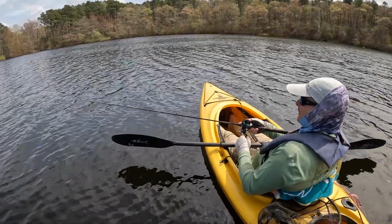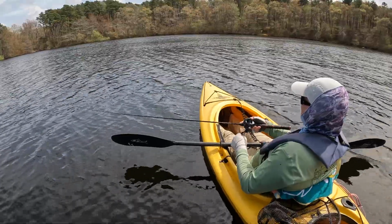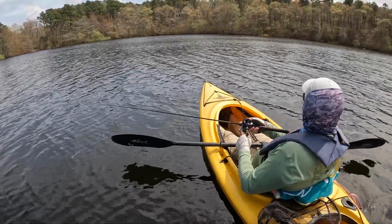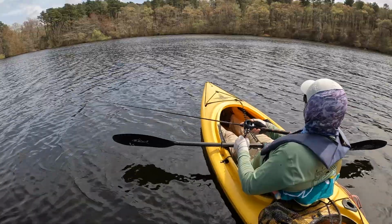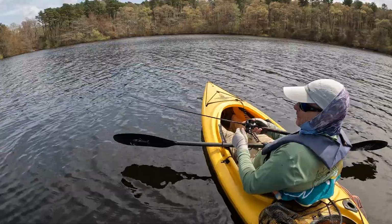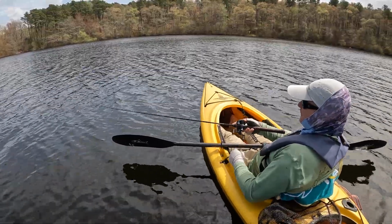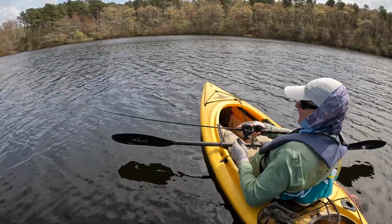So these kind of bog ponds in these conditions, they're a great alternative. You know, I could be out trout fishing a big lake. I could be bass fishing, but the bass are spawning right now. I'm trying to leave them alone. And so they make for a great alternative to a lot of other options, especially if the wind is up.